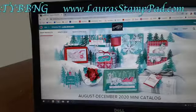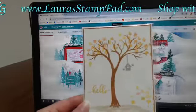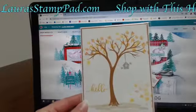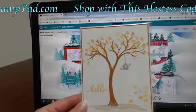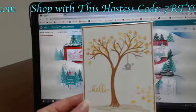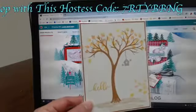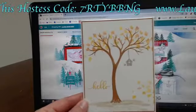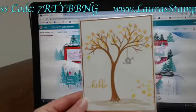So I don't know. This one has that fabulous fall look with the tree and the leaves in the different colors. One of the fun ways to create a look like this is to use your sponge daubers to pounce the ink onto the stamp and then stamp it down onto the cardstock. And that's how you can get that variation in color. That little birdhouse to me is super cute. Let me know which one you guys are loving so far.